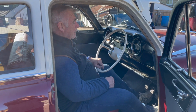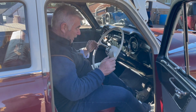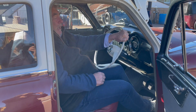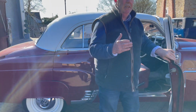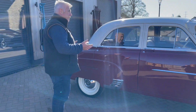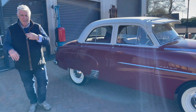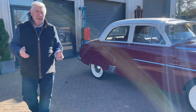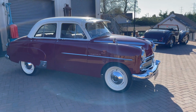For the money, you couldn't restore a car to this standard. You definitely couldn't. I know you couldn't because we've done it. But a usable car as well. 6-cylinder engine, 2.2 petrol, plenty of power. It'll pull you up the hills. It's not like a Ford Popular where it's struggling to pull. There's plenty of power. Just a fantastic car.